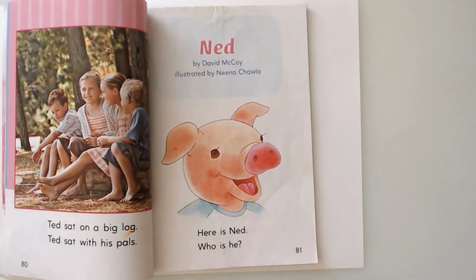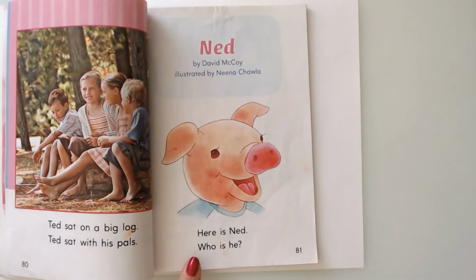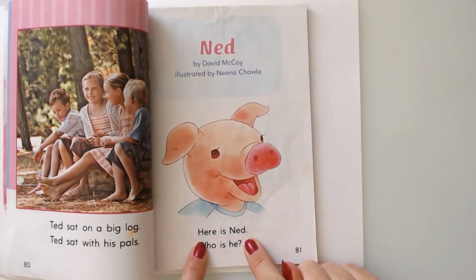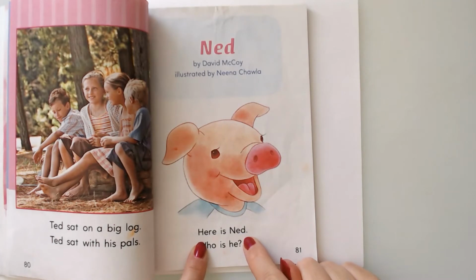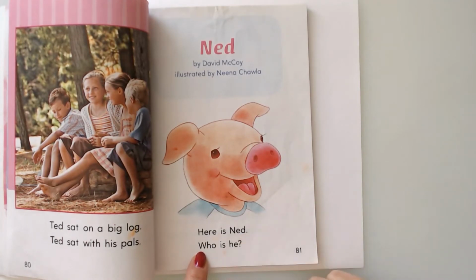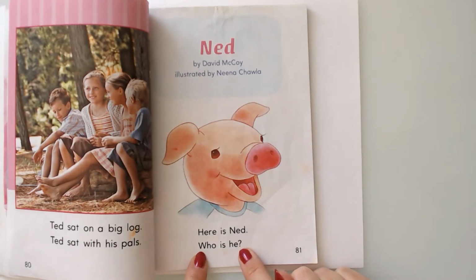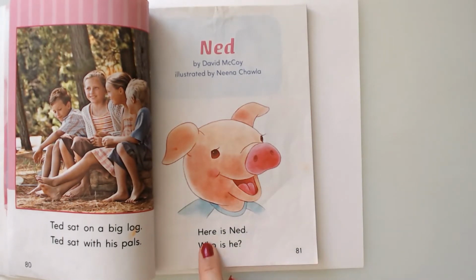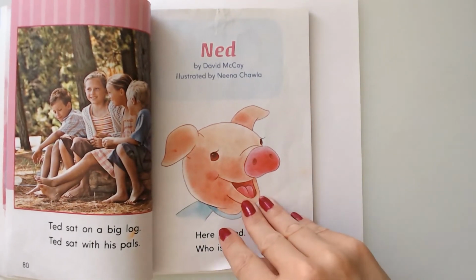So far, I'm impressed. I'm going to do a finger check. Capital letter at the beginning, period at the end. That's a good sentence. Capital letter at the beginning, question mark at the end. That person remembered how to write their sentence. I'm just going to read the rest of the story and then I'll comment again. Here is Ned. Who is he?